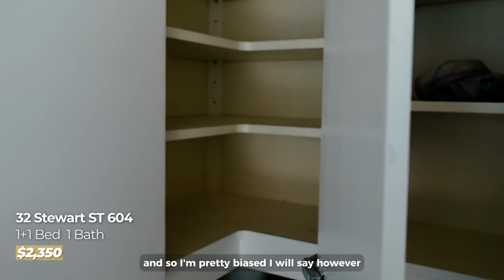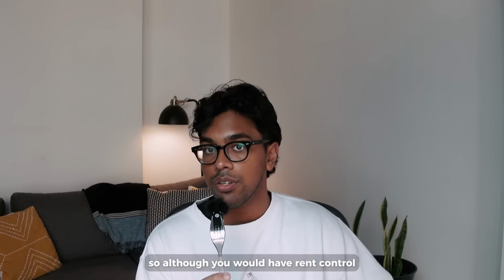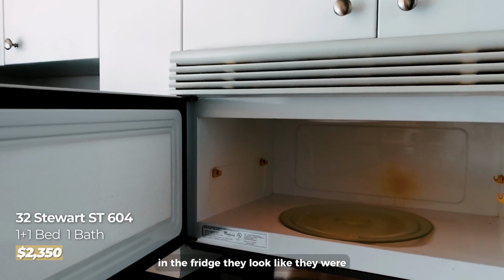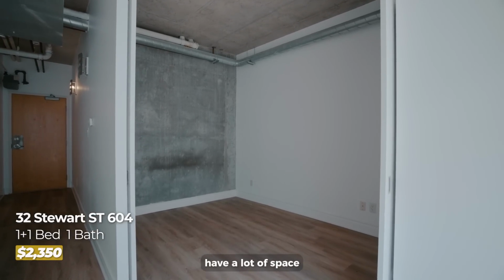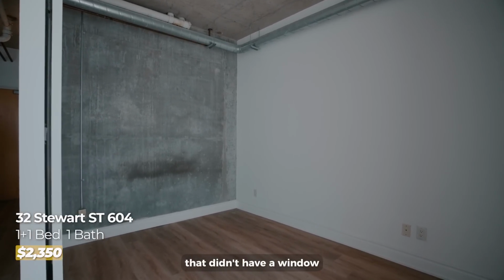I will say, however, that this unit was a little bit older. So although you would have rent control, it did kind of look its age, especially with the microwave and the stove and the fridge. They looked like they were at the very end of their useful life, and the layout kind of sucked, which is pretty sad. It just didn't have a lot of space. Again, the bedroom was a little hole that didn't have a window.